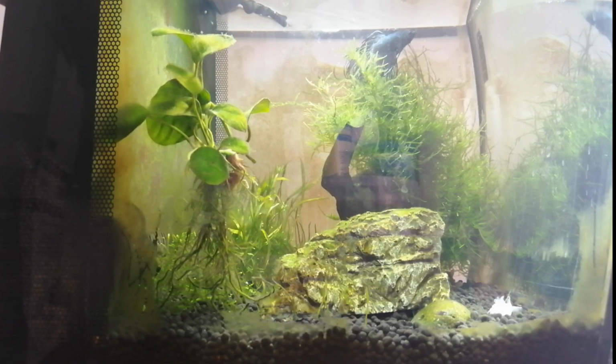Is fin rot contagious to other fish? Fin rot is extremely contagious. Once you know that the bacteria or fungus that causes fin rot is in the tank, you're going to have to do a 100% water change to get rid of it, as well as scrubbing everything in your tank properly and cleaning the filter. Once you've completely cleaned your tank, you should monitor all your fish, looking for symptoms. If you do see any of the symptoms, then you should follow the steps I mentioned earlier.